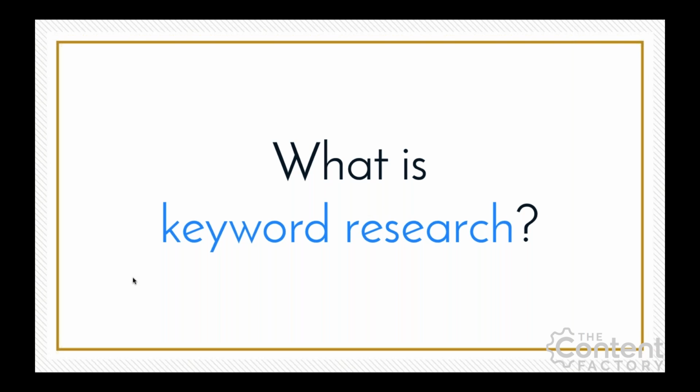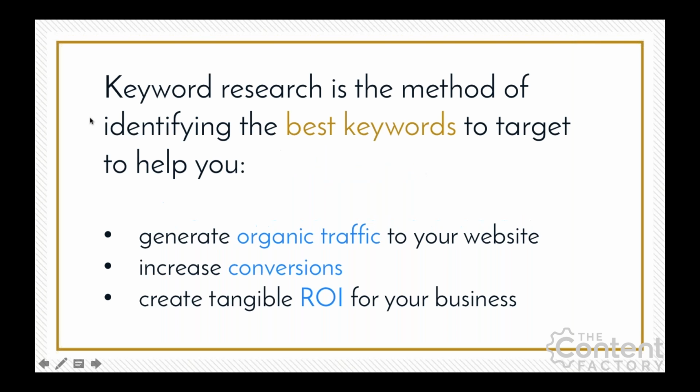What is keyword research? This is how it starts. So the first step to any SEO strategy or process is keyword research. And it's really important that you get this foundational layer right, because if you don't research the right keywords, you're never going to have the results that you otherwise would and should and are looking to get.